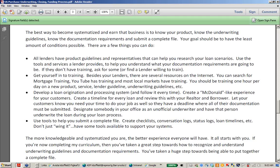They're creating an expectation that you're going to get that Big Mac that you know and love and is comforting to you, and no matter where you are, you're going to get that Big Mac the same way every time, and you do get it the same way every time, and you are happy about that. That's what service is about: setting an expectation, meeting it, and doing it every time. If you can do that with your realtors and your borrowers, you will get repeat business.